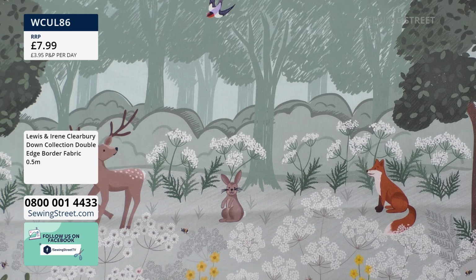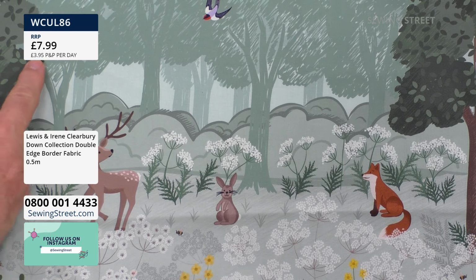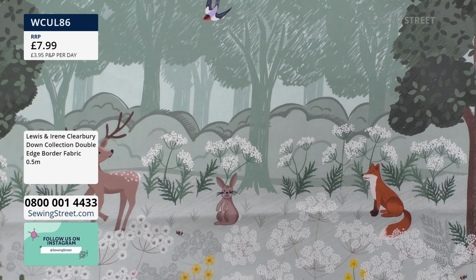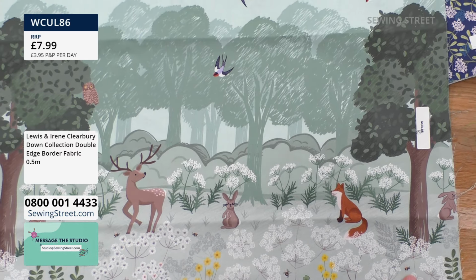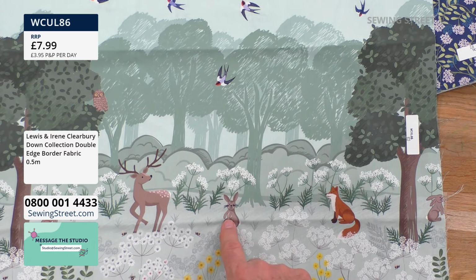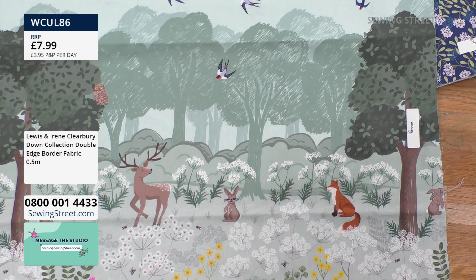At £7.99 for half a metre, 100% cotton, 44 inches wide. Oh, I didn't see the owl in the tree there. Oh, and then all the lovely flowers across the bottom here. Bumblebees. See, it can't be winter, because he's brown, but there's bumblebees out as well, look. Are they bumblebees or are they just honeybees? I don't know. They're not wasps.